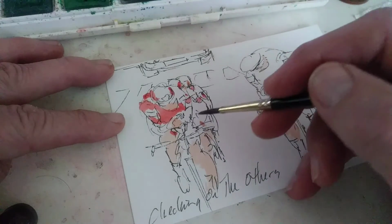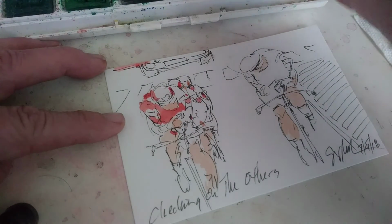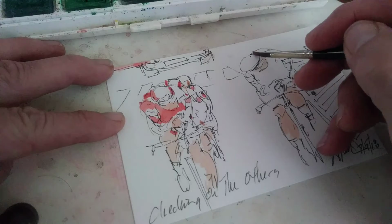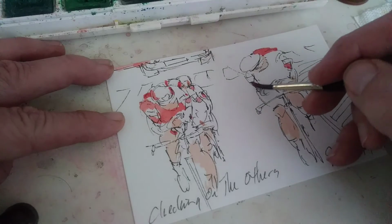You know, mistakes are made, always. And the thing with watercolors is there's no erasing, there's no painting over, there's no going back. You either live with the mistakes or start over. Those are your two choices. Because there's always mistakes.